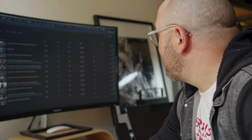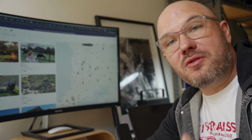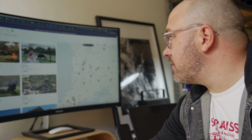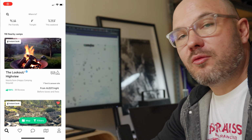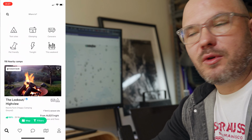My next step is to have a look at HipCamp. HipCamp is an Australian app. I'm not sure if it's available in the rest of the world, but in Australia you can go and camp on private property. People list it. It's very similar to Airbnb for camping.